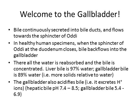Another thing the gallbladder does is acidify bile. It excretes hydrogen ions into the bile, and thus is one of the ways that the body maintains pH balance. And just to compare, hepatic bile is more alkaline, 7.4 to 8.5 in pH, but gallbladder bile is relatively acidic at 5.4 to 6.9 in pH.